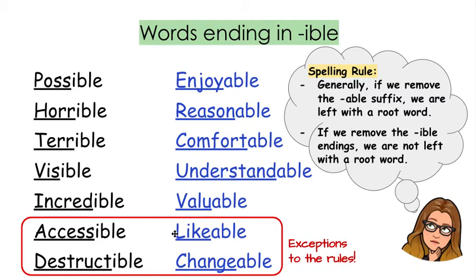For instance, in the able suffixes, we don't drop the E for words like likable, changeable, sizable. There are a few of these exceptions that you just have to learn. The same on the ible side. In the word accessible, if we take off the ible, we are left with the word access, to access. And the same for the word destructible, we are left with the word destruct without the ible ending. There are a few of these exceptions.